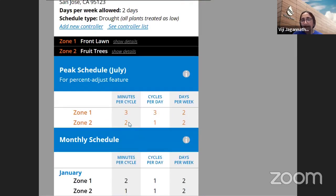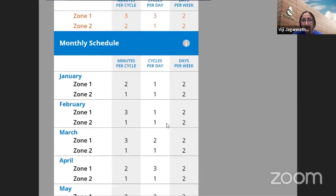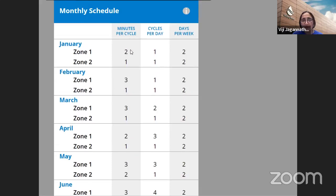So this is going to be 2 less of a watering if you're doing this for a fruit tree. So you need to be sure of what kind of bubbler you're using. That is something to bear in mind. Look at the difference here. We put zone 1 as lawn watering and zone 2 as fruit tree watering.